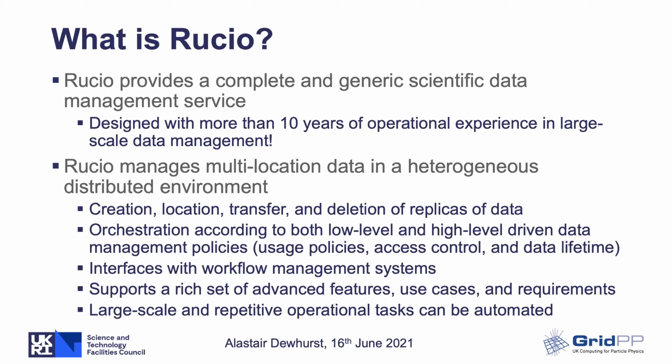And so it deals with the creation and knowing where files are, transferring and deleting and then moving them around the grid. And another nice thing about Rucio is the orchestration. It can do both low level and high level management policies, and this really helps users, because with your data, you can just say, can I have 2 copies of this data? And then Rucio, you don't have to worry about where. Rucio will go and put those 2 copies of data in separate places to give you the data resilience you want, and ensure that you've got the data access you need when you need it.